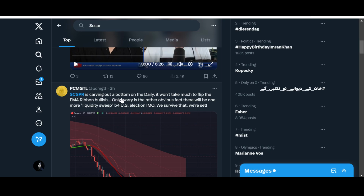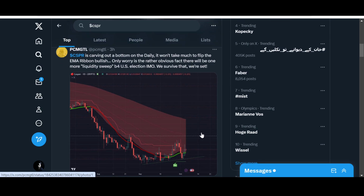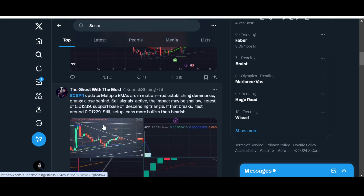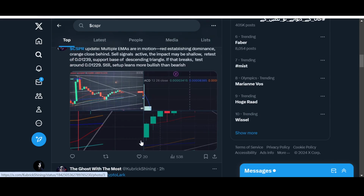Casper is carving out a bottom on the daily. It won't take much to flip the EMA ribbon bullish. Only worry is the rather obvious fact that there will be one more liquidity sweep before US elections, in my opinion. We survived that. We're set. Hopefully, guys, hopefully. Casper update, the multiple EMAs are in motion. Red establishing dominance, orange close behind, sell signals active. The impact may be shallow. Retest of 0.01239, support base of descending triangle. If that breaks, test around 0.01229. Still, setup leans more bullish than bearish.